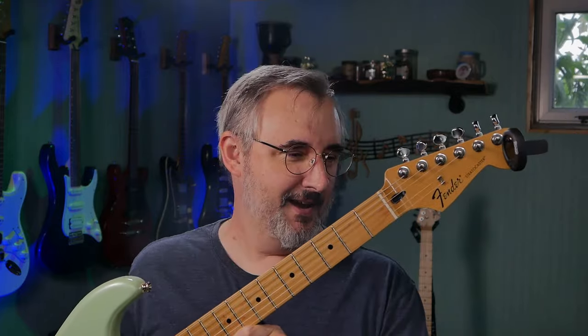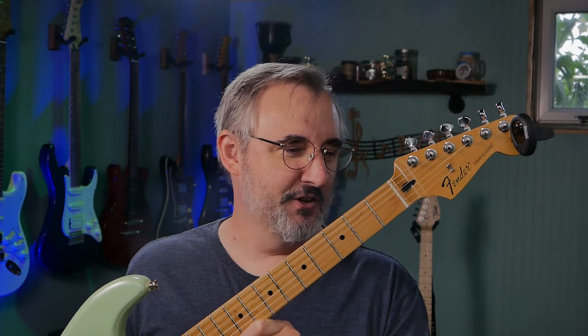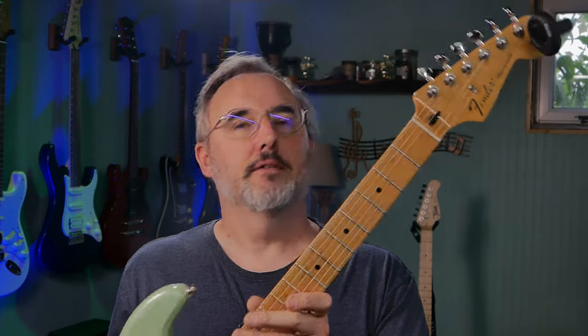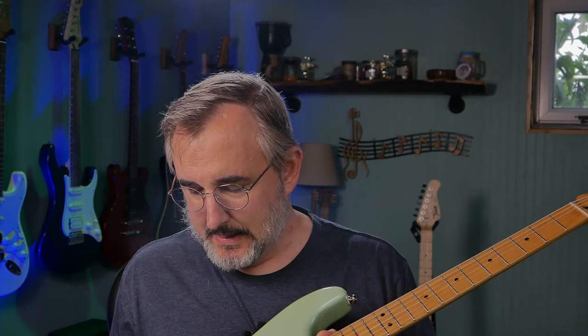I went out and bought a good guitar, okay? This is a Fender Stratocaster, made in Mexico. I did buy it used, from a local guitar shop, helping support the local economy. And we're gonna talk about this as compared to some of the cheapies that I've bought, and then we're gonna do a blind sound test to see if you can tell the difference between this and a cheap guitar.